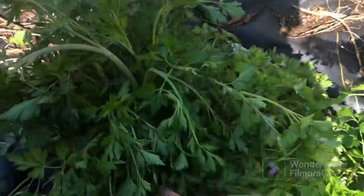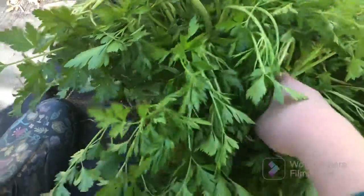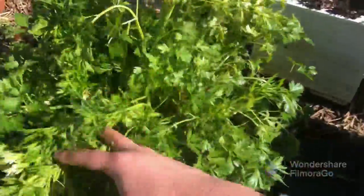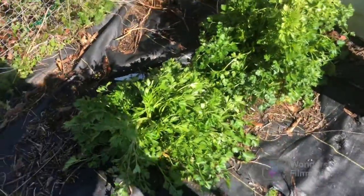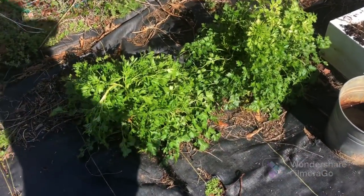We grew this from seed last year, guys, and it made it all through winter and all through summer. It did amazing, and I think it started to bolt in the summertime. Oh, it's starting to bolt right now, actually. See that? So we just picked it and feed it to our rabbit because we want it to keep growing, but it's probably not going to get any bigger. Those are two parsley bushes, one and two, and they're getting pretty huge.